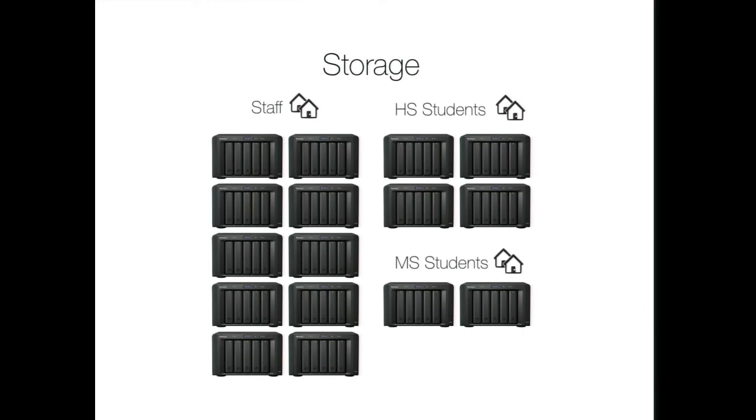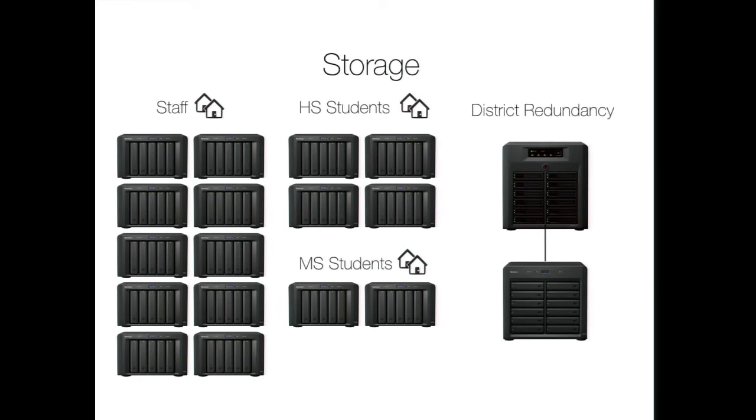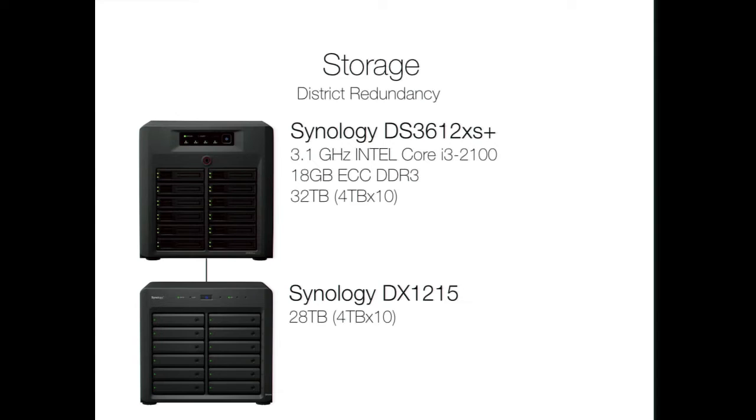So we talked about how the Synology boxes move into our storage. Then, I remember when I saw it in the server room the first time, I was like, wait, what's that one do? So there's actually another layer to our redundancy. The district had purchased another Synology server, a DS3612xs, whatever. It has a 3.1 gigahertz Intel Core i3. We ended up putting 18 gigs of ECC RAM in it, and when I started, it had 4 terabytes times 10. So effectively 32 after the RAID.